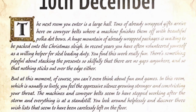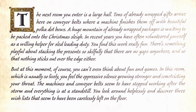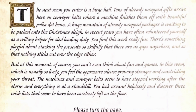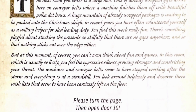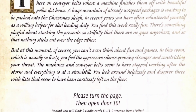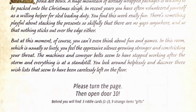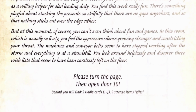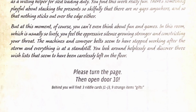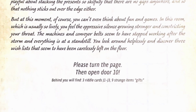You find this work really fun. There's something playful about stacking the presents so skillfully that there are no gaps anywhere, and so that nothing sticks out over the edge either. But at this moment, of course, you can't even think about fun and games. In this room, usually so lively, you feel the oppressive silence growing stronger and constricting your throat. The machines at the conveyor belt seem to have stopped working after the storm, and everything is at a standstill. You look around helplessly and discover that there is a wish list. There are 3 wish lists that seem to have been carelessly left on the floor.